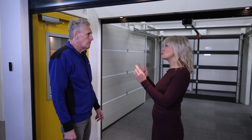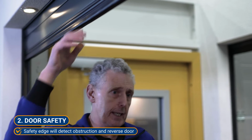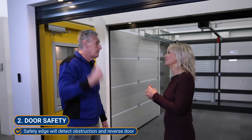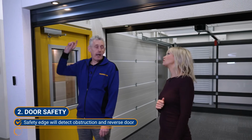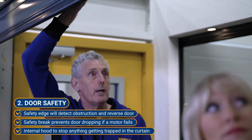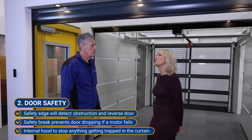Safety is paramount, but the truth is most people would expect a new garage door to comply with safety regulations, but that's not always the case. Oh, well, what do those doors not come with that this door does have? This has a built-in safety edge, so in the event of it running down and hitting an obstruction, it will reverse back off. Right, so I'm not going to get trapped. Correct. And anything else? It also has a mechanical safety brake and an internal hood, which is mandatory up to 2.5 metres in height.